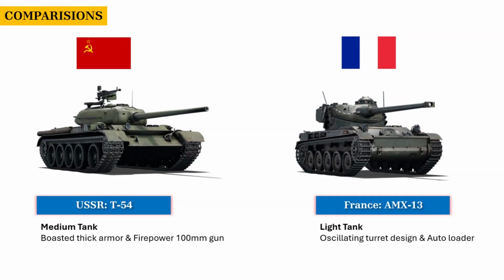It wasn't the most heavily armed tank on the battlefield, but it didn't need to be. Its strength lay in its versatility. Whether used for patrol, training, or rapid response, the M41 delivered consistent performance across continents and climates. In many ways, the Bulldog became a symbol of Cold War cooperation, an American design trusted by allies, respected by crews, and remembered by history.